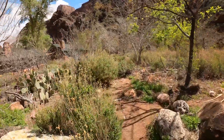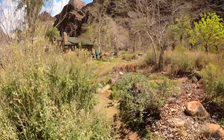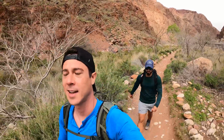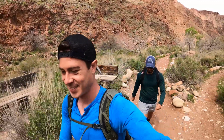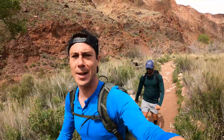Found Phantom Ranch cabins. We just finished lunch at Phantom Ranch, and it was great. It took an hour, took our time. Derek got a cold brew. I got a cold brew. It's not actually a restaurant there, but they have snacks and beverages and things like that, and electricity. They take debit cards.